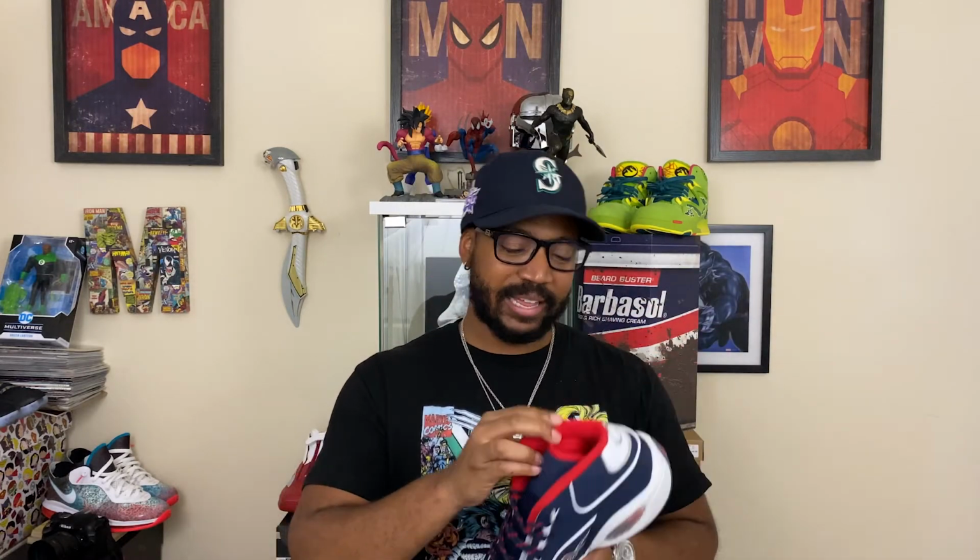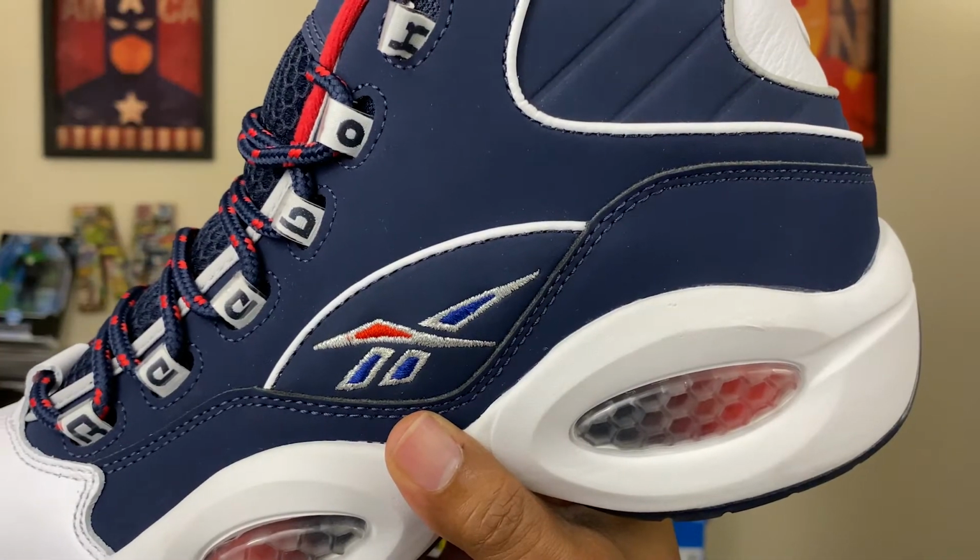The upper is going to be almost like, I think it's a nubuck. It feels like a nubuck, or maybe Durabuck, maybe, but it's synthetic, I think. And yeah, it's just done up in that dark navy color. We're gonna have some accents with the white piping around the logo. The logo's done in a lighter navy and red that's surrounded by silver stitching. The tongue itself is gonna still be that open cell mesh. The rope laces are gonna be the red and, more predominantly, blue with red speckles in it.